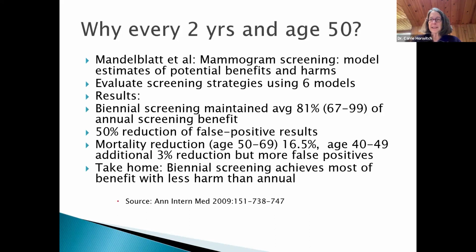Again, this was a modeling study. So again, you could argue a lot about whether modeling studies are a good way to go. They tried to use 6 different models, and they showed that biennial screening, so every 2 years, maintained a benefit of about 81%. There were fewer false positive results, and the mortality reduction was pretty good for the 50 to 69. There was a slightly higher mortality reduction if you add the 40 to 49, but there were also more false positives. So that's why many of the guidelines have come out with biennial versus annual, because possibly the same benefit with less harm, fewer false positives.